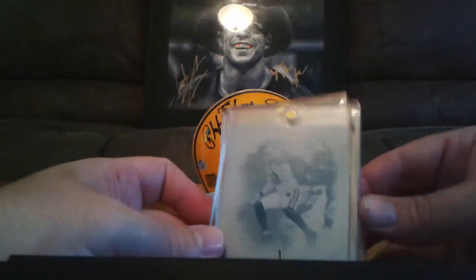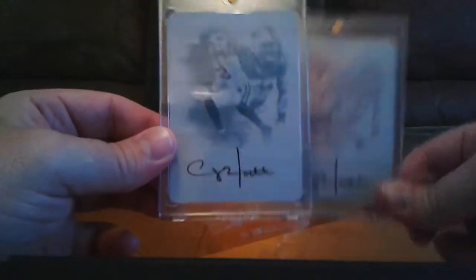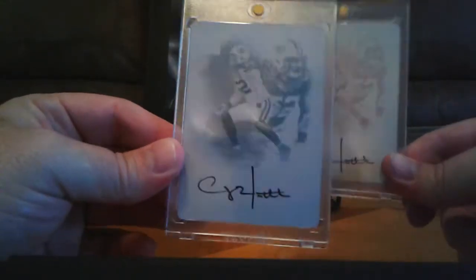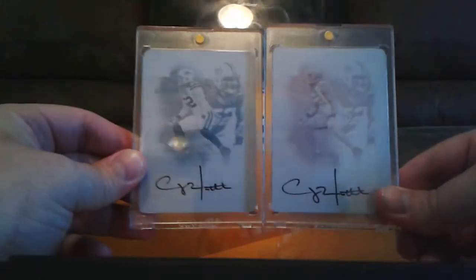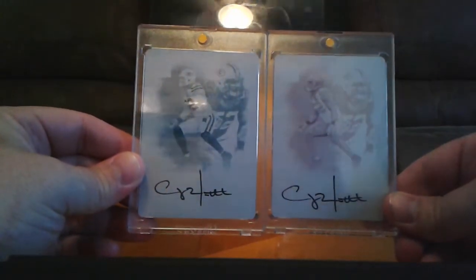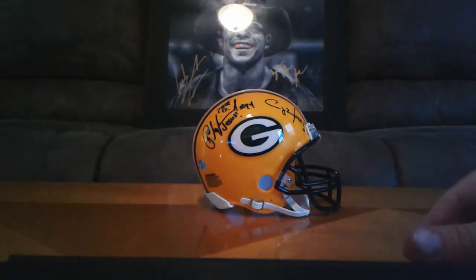The price I got all three of them for was just a tad bit over what one of these would have cost on its own when the product came out and these were selling. So I was really happy to get these. But I love autographs on printing plates. I just think they look really good. These two really pop. So happy with those.